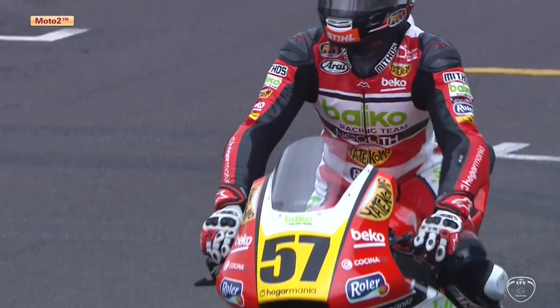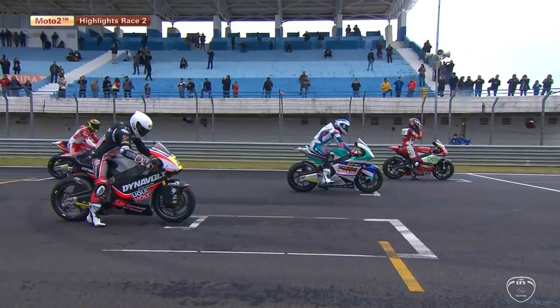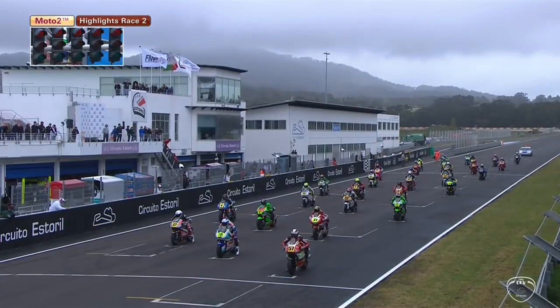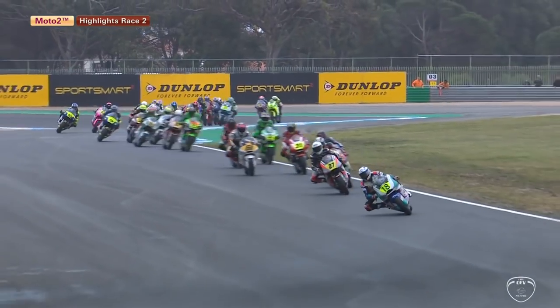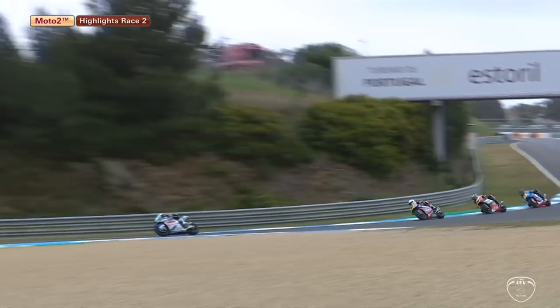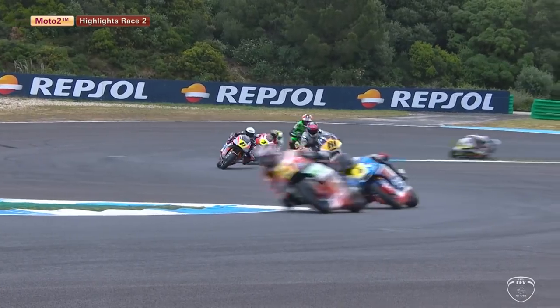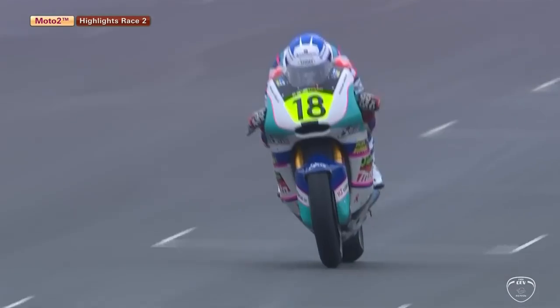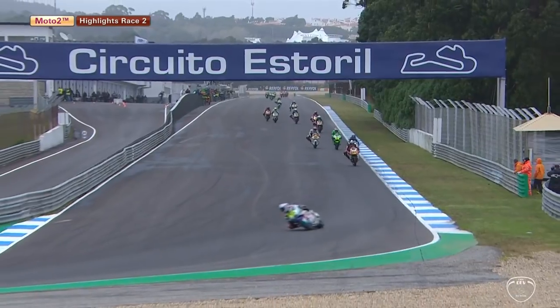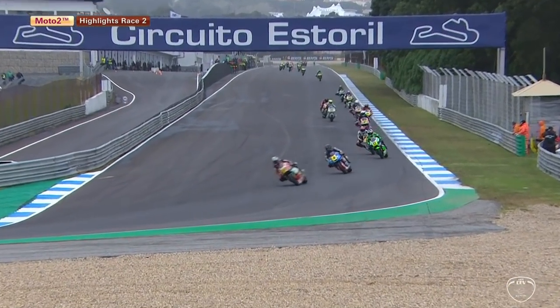Alessandro Zaccone picking up race number two victory in the European Moto2 Championship, and this is how it happened. Super race from start to finish. The first one we've had all day in dry conditions, and it certainly didn't disappoint. From the get-go, Nicky Tooley wanted to break the pack almost immediately. It was 3 seconds up the road after no more than two laps.